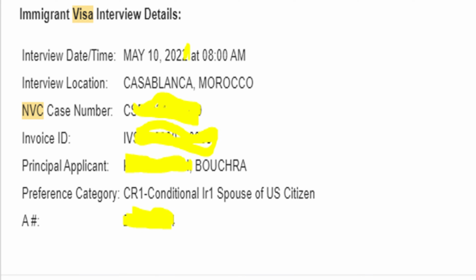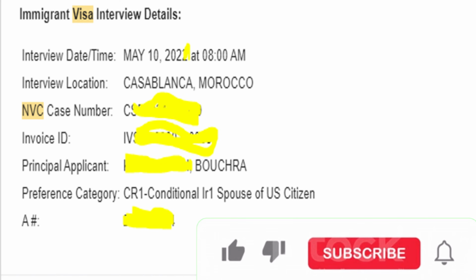The principal applicant is the person who is going to have the interview, and the preference category is the visa type. For example, CR1, conditional IR1, spouse of a US citizen, and a number. For a spouse, they always assign a number, and that's the number that's gonna come on your green card when you come to the United States. That's the one they're gonna assign to your green card.